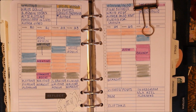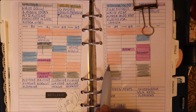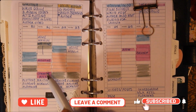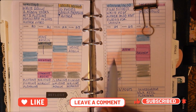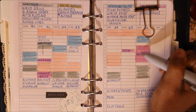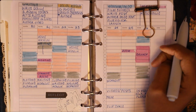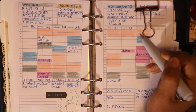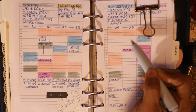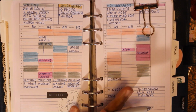PeanutsPlannerCo. So I block off routines that I know, these are things that I have to do, like in the pale pink. Those are my routines. This kind of fuchsia color is my appointments, meetings, events, what have you. The blue is time that I wanted to spend working on YouTube. The gray is things that I wanted to do for my writing.